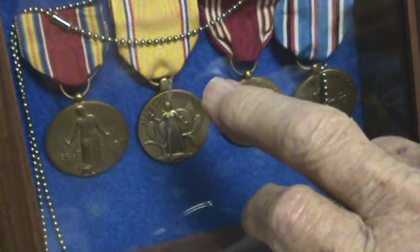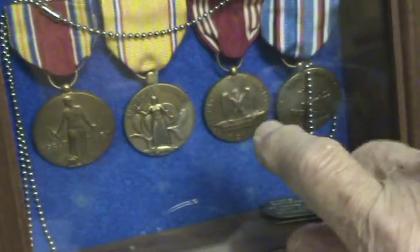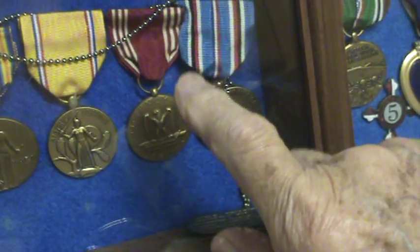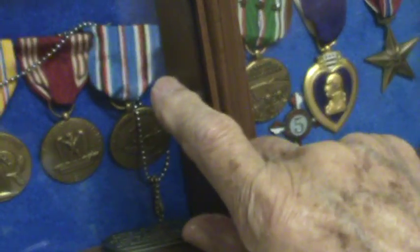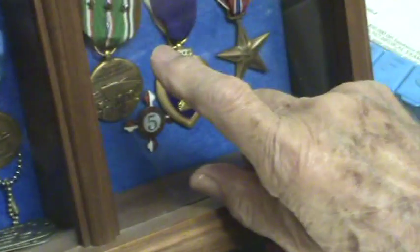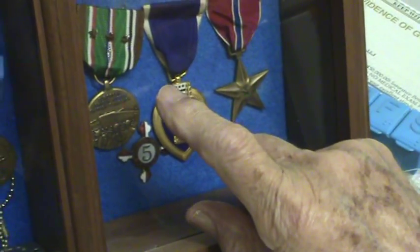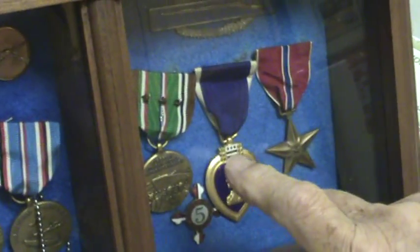This is the first medal. The yellow medal is the first one that I ever received, and that's the American Defense Medal. Over here, the next one is a Good Conduct Medal, which I'm very, very proud of having. This is a World War II Victory Medal here. And over here is the ETO ribbon. I have 3 battle stars and a spearhead that I'm entitled to wear.